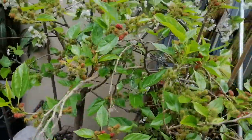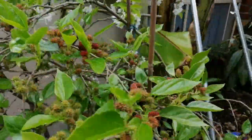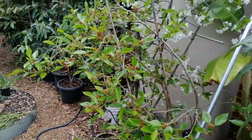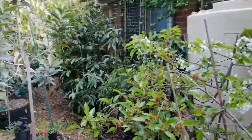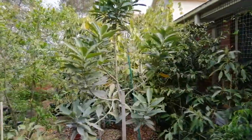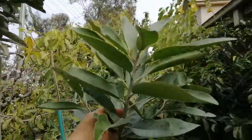Here's some mulberries that are ripening up beautifully. They won't be far away, a few weeks away, and we've got mulberries. And this is the dwarf, which I don't recommend putting in the ground because it's not a dwarf in the ground, it's a dwarf in a pot. The Lucuma, that's about to do probably a fruit flush, and it's putting out some growth now.